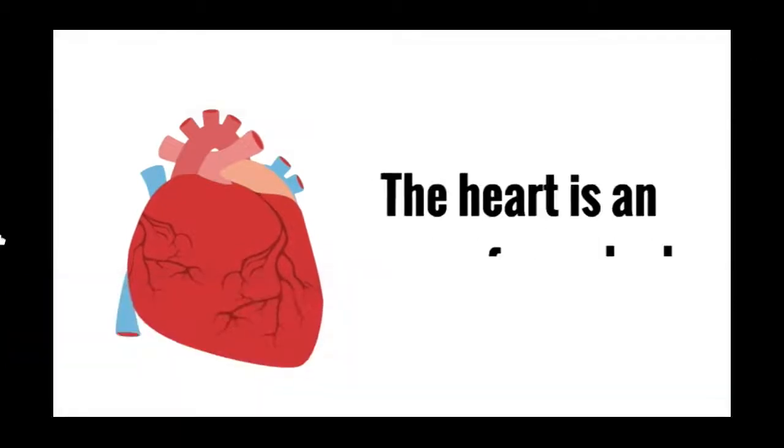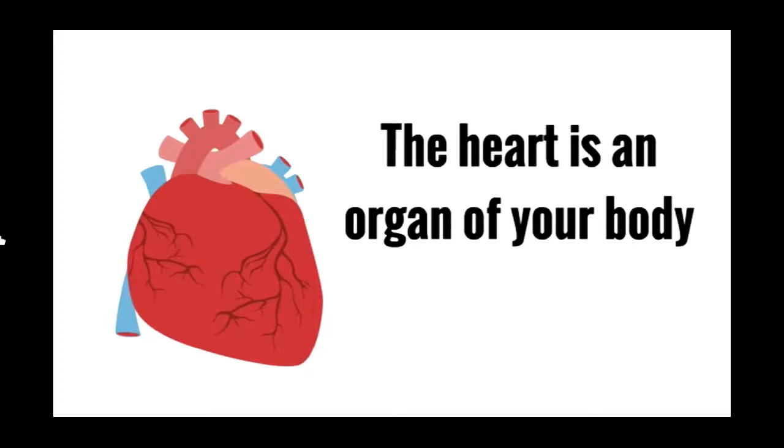Okay, well, let's start here. What is the heart? That's a great question. What is the heart? Well, the heart is an organ of your body. Yeah, that's right. The heart is an organ of your body.